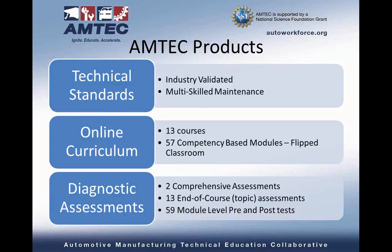Since then, we've developed a number of products to be used by our college partners in meeting the needs of their local industry partners. The first and perhaps the most important being the technical standards. We had a psychometrician, Dr. Catherine Manley, who sat down with multi-skilled maintenance members and asked them what they got paid to do on the job, and went through a rigorous Delphi validation process to establish a set of skill standards for the profession.